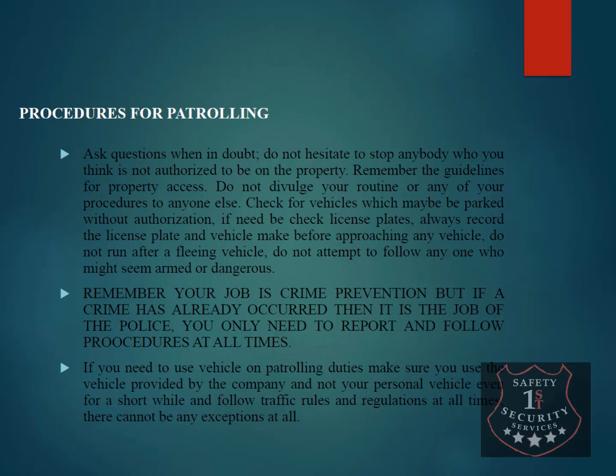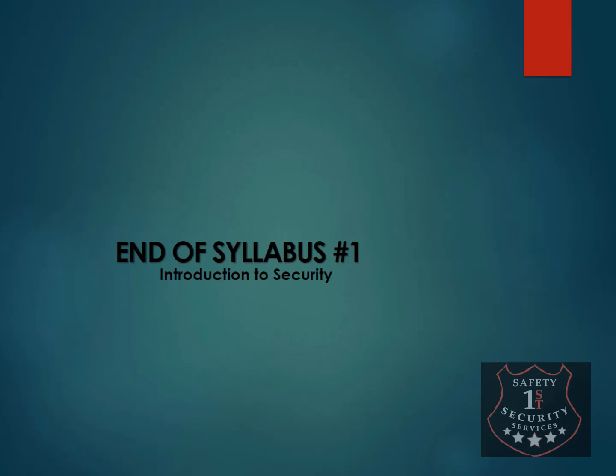If you need to use a vehicle on patrolling duties, make sure you use the vehicle provided by the company and not your personal vehicle, even for a short while, and follow traffic rules and regulations at all times. There cannot be any exceptions at all. End of syllabus number 1. Introduction to Security.